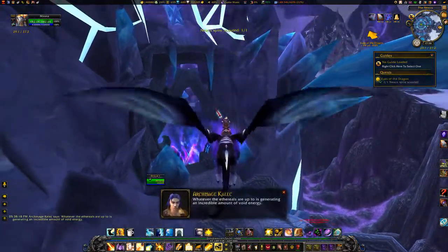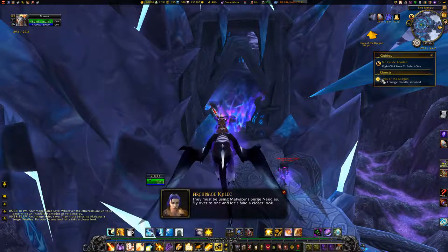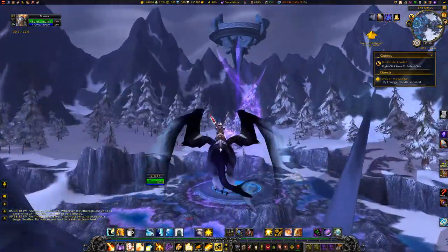Whatever the Ethereals are up to is generating an incredible amount of void energy. They must be using Malagos' surge needles. Fly over to one, and let's take a closer look. After scouting the Nexus Spire, travel east to coordinates 3227 to scout the surge needle.